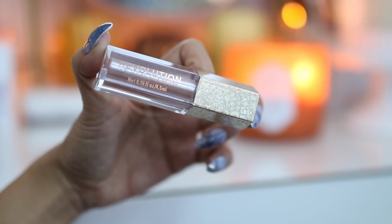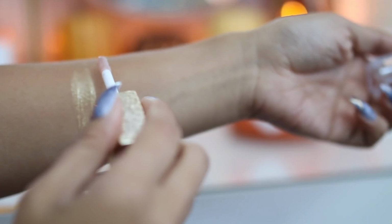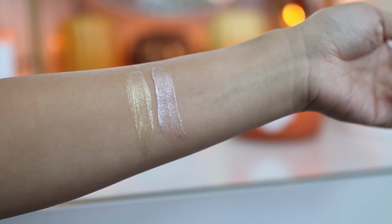The other one which I've also been playing around with is in the shade Exquisite. Duochrome sheer pink with cool tone silver. It has a bit of an iridescence to it, so sometimes it may come off a little bit bluish, a little bit greenish.